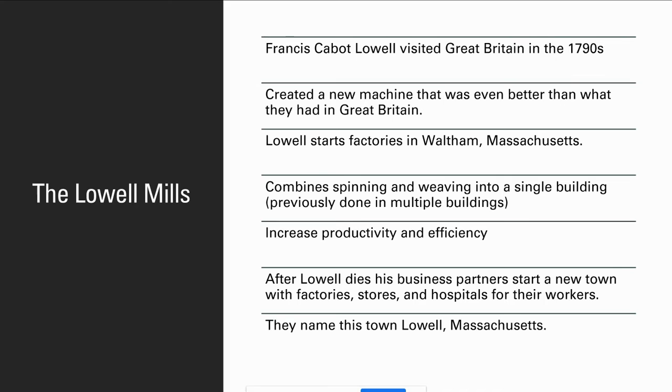Some of the most famous factories in the New England area during this time were at a place called Lowell, which we'll get to in a second. But this whole area originally was developed by a guy named Francis Cabot Lowell. Lowell had visited Great Britain in the 1790s and had taken a look at all of these machines that Arkwright created and other people had created. And he brought those ideas back to the United States. He thought that he could improve upon them, which he does.